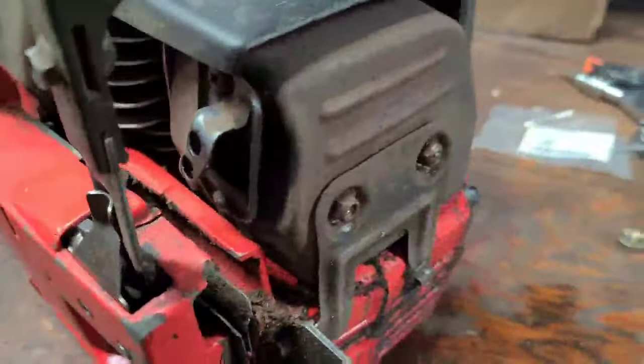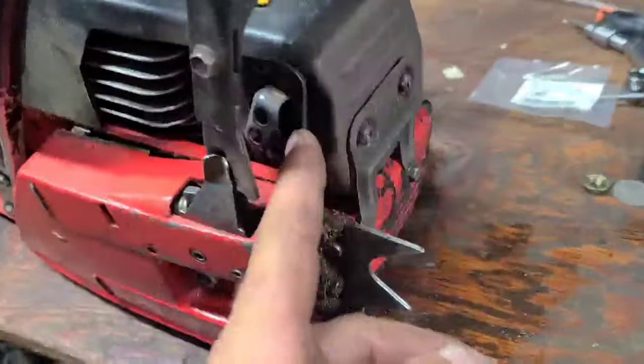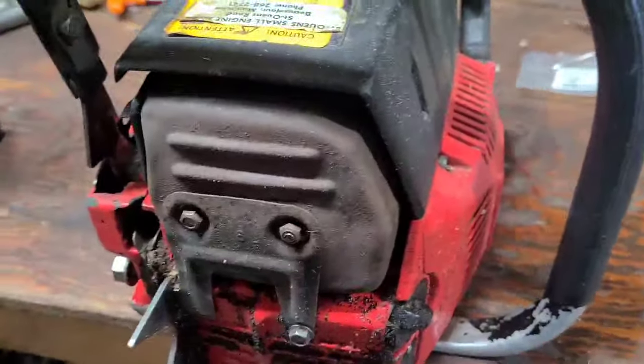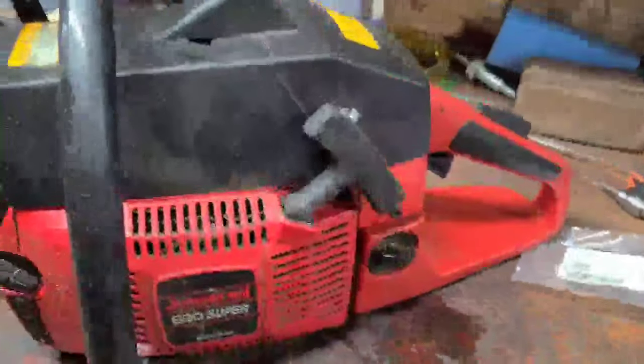I wouldn't touch this muffler. This saw runs so good like that. So there's an example of a super wide open factory muffler. Again, there's no divider in these old saws. I think that's the main thing for me. I do muffler mods to get the heat out. And when you get the heat out, the saw's happy. It stays cooler.